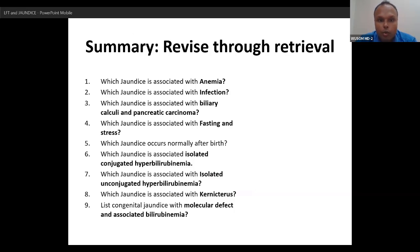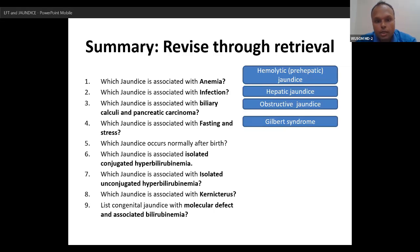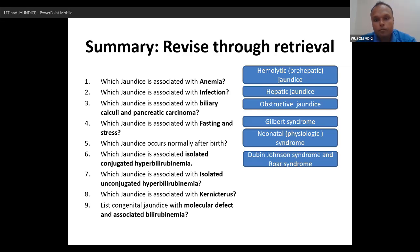Which jaundice is associated with anemia? Hemolytic jaundice. Which jaundice is associated with infection? Hepatic jaundice, you know this. Which is associated with biliary calculi or pancreatic carcinoma? Obstructive jaundice. Which is associated with fasting and stress? Gilbert syndrome. Which occurs normally after birth? Neonatal, physiological jaundice. Which is associated with isolated conjugated hyperbilirubinemia? Dubin-Johnson and Rotor. And which is associated with isolated unconjugated hyperbilirubinemia? Gilbert, Crigler-Najjar syndrome, neonatal jaundice.